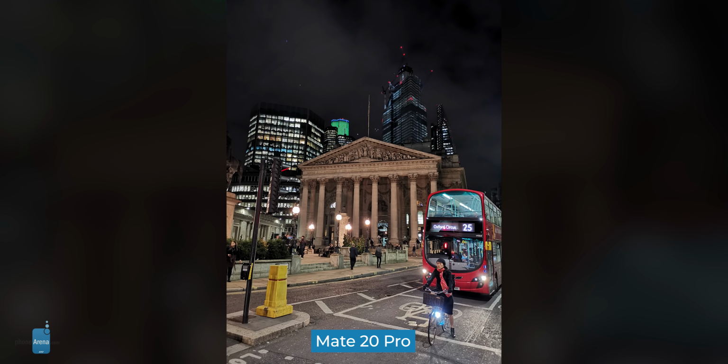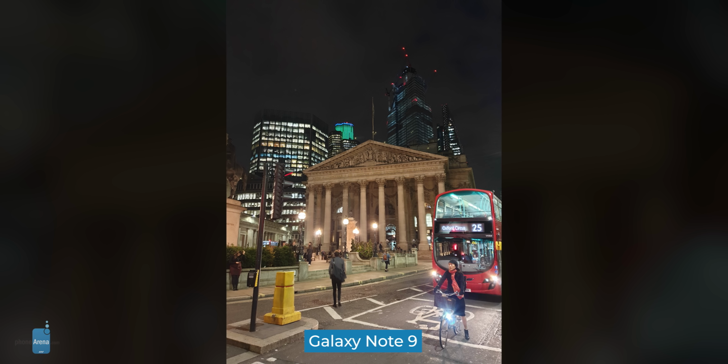The image from the Mate 20 Pro is clearly the best looking one here. You have a very clear sky. You have what seems like some lights in the dark night sky, and you have very nice exposure, great colors, really impressive. And the Note 9, it's a bit hazier and not quite as great as the other two.